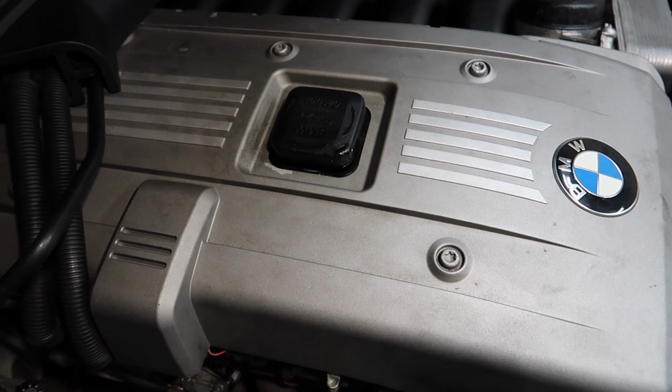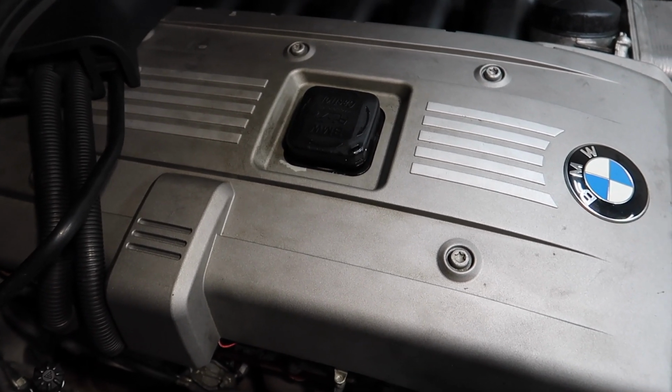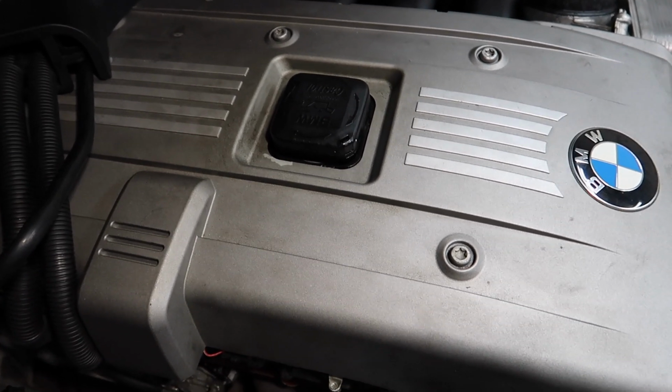If you guys don't listen to me and you come back with another problem, that is where you will end up with problems galore if you don't replace all the parts straight away and just get it done with, to keep these cars reliable.